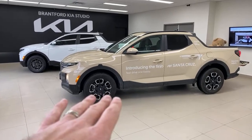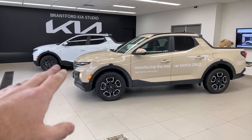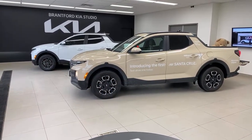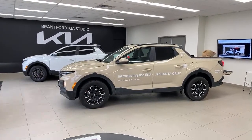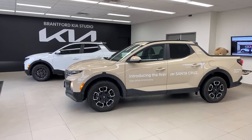So 5,000 pound tow capacity, 311 foot-pounds of torque. For instance, we compared this vehicle, this exact vehicle actually, to the former Chevy Colorado I used to have. It had 270-ish foot-pounds of torque, but it's a 500 to 600 pound heavier vehicle. So you've got way more torque than a lot of mid-sized trucks, and you've got a lighter vehicle. So it should be excellent for towing. I'm going to do some towing tests on this vehicle a little bit later next year.